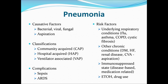Certainly, if anyone is immunosuppressed, this could be disease-based, things like leukemia, HIV, AIDS, lupus, any type of autoimmune disease, as well as medication related. So somebody who's on long-term corticosteroids, somebody who's on long-term immunosuppressants, they're going to be at higher risk for pneumonia. And of course, alcohol and drug use as well are increased risk factors for pneumonia.